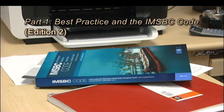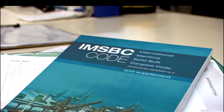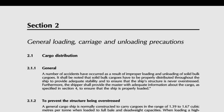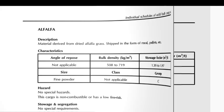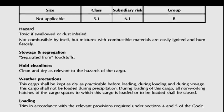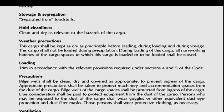Part one of this series, Best Practice and the IMSBC Code, provides an introduction to the mandatory International Maritime Solid Bulk Cargoes Code. The IMSBC Code gives practical guidance on the risks from different bulk cargoes by providing valuable information on how to handle safely some 150 different types of commodity. From identification and assessing acceptability, through to handling, carriage, and discharge.